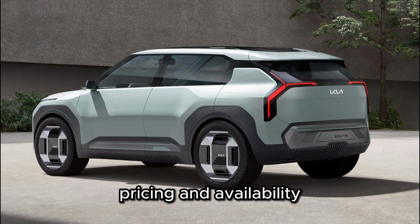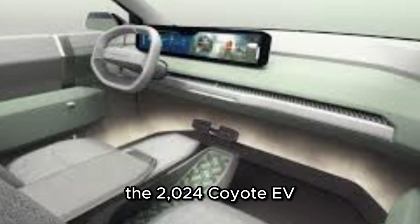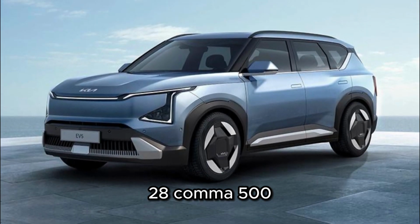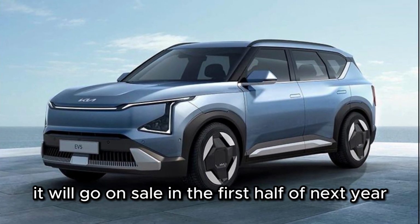Pricing and availability: the 2024 Kia EV3 is expected to start at around £28,500. It will go on sale in the first half of next year.